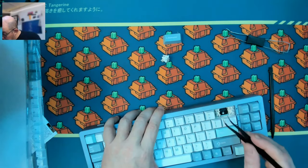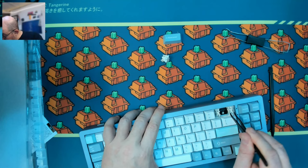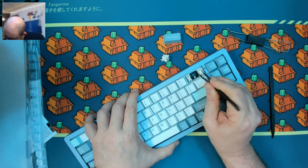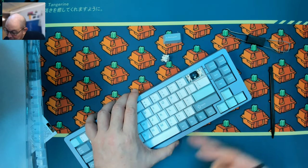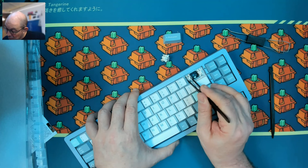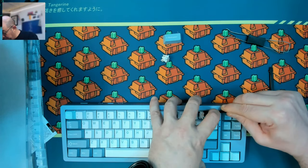Let's take a look at these stabilizers. First, let's see how well they're attached. They have the slightest amount of wiggle, but hardly any to speak of. More on that side than this side, but a lot of times I found that it's actually not really the stabilizer wiggling, it's just because the plate, if they're using a PC plate, is softer, so it has a little bit more give. But I don't think this is an issue, especially hearing how they sound.